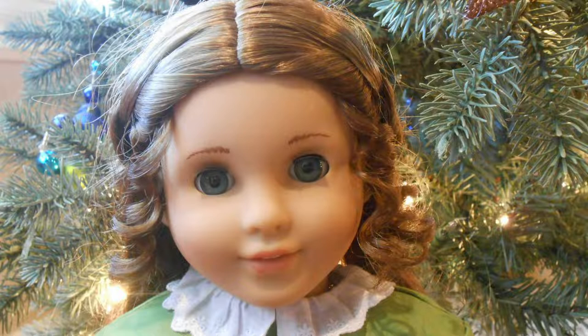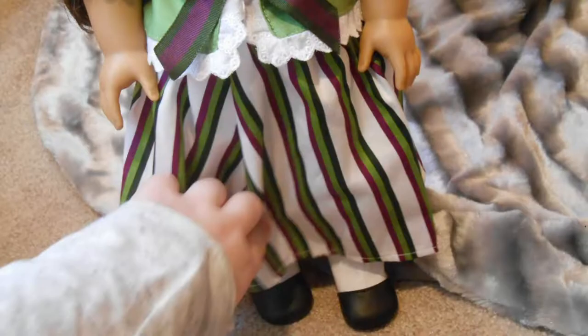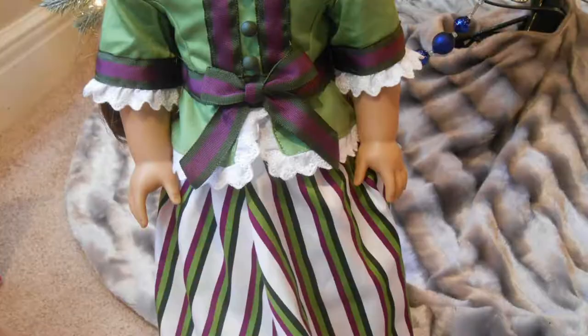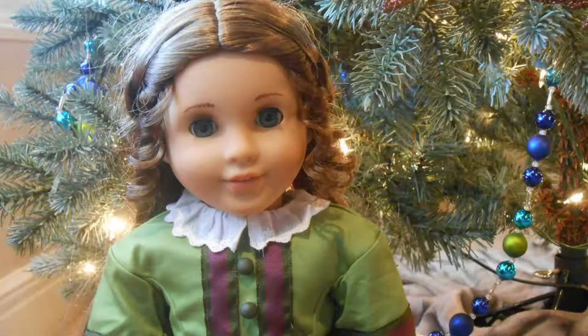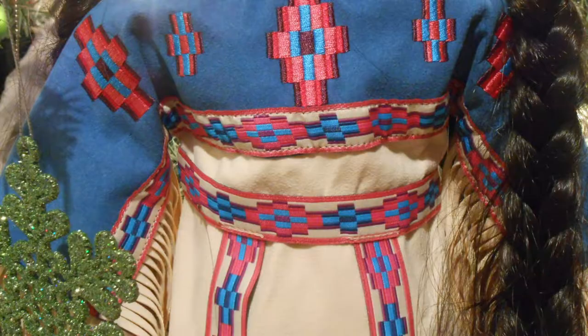Next, we have Marie Grace. Marie Grace is wearing her holiday dress. And it's a cute little story. I had my birthday party, and one of my friends collected American Girl dolls, especially Marie Grace. She had Marie Grace's holiday outfit, and she gave me her holiday outfit and a couple of other American Girl items as a birthday present because she outgrew her dolls and she wanted me to have it. And I was like, oh my gosh, I was really excited.